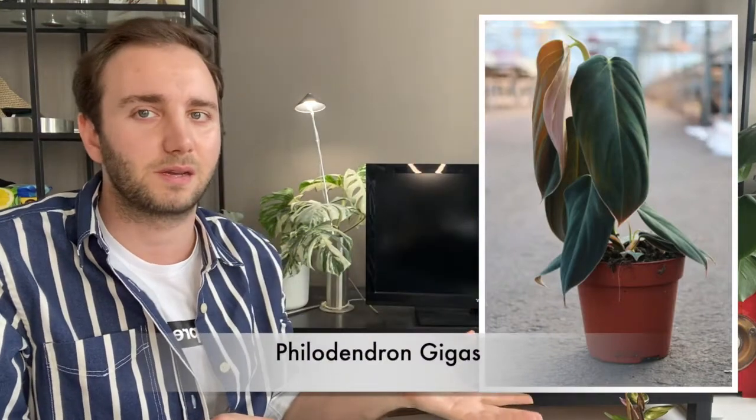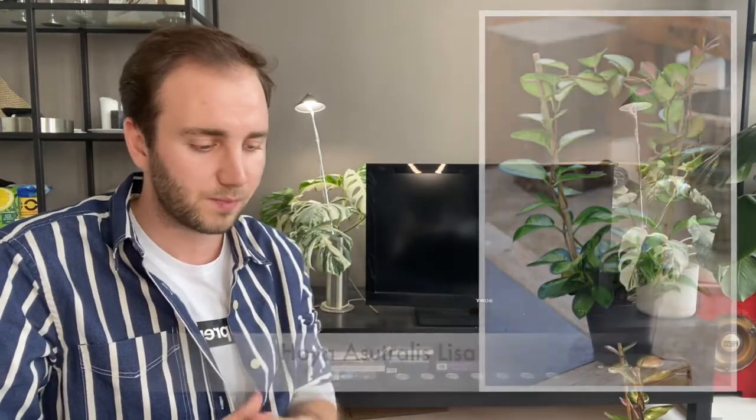and they have it in stock regularly. So I went ahead and ordered 2 plants from GrowJungle. One of them is advertised like this, Philodendron Gigas, and the other one was Hoya Australis, which was advertised like this. So it's important to point this out because I personally would want to know if the plant that arrives looks similar or the same to the advertised picture, because as I said, with the other European web shops, more boutique ones, you buy what you see.